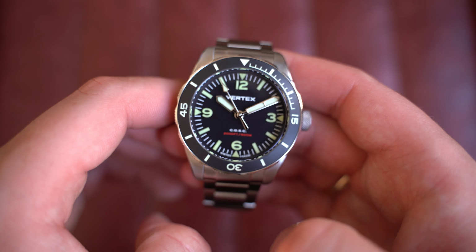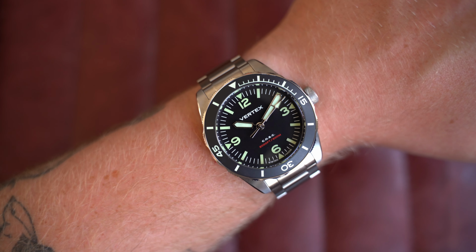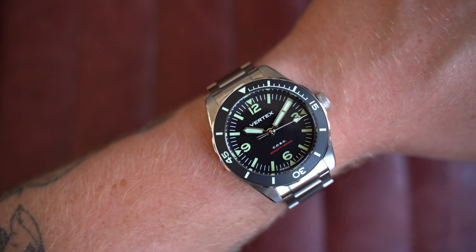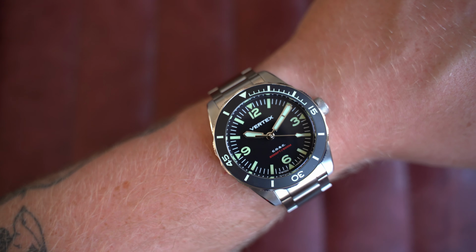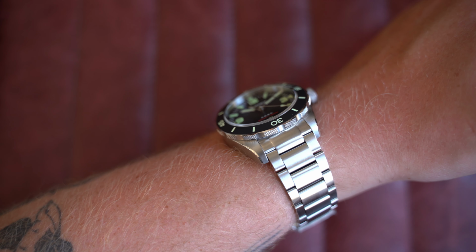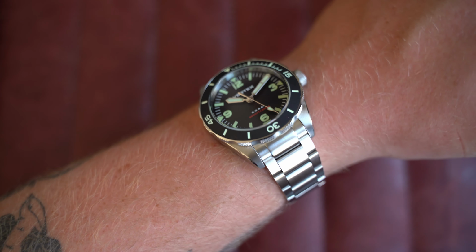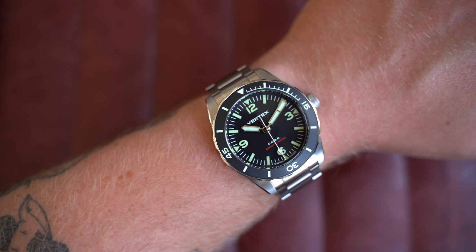So let's show this one on wrist and talk dimensions. Here we go. On my 7-inch wrist, you can see it wears incredibly well. It's obviously no small watch, but it definitely hugs the wrist nicely, so it gives a real robust feel on the wrist. This is 40mm by 49mm lug to lug, 14mm on the thickness and 20mm on the lug's width, with quick release for the bracelet and straps, so nice and easy to swap around. So go check this one out on the website today.